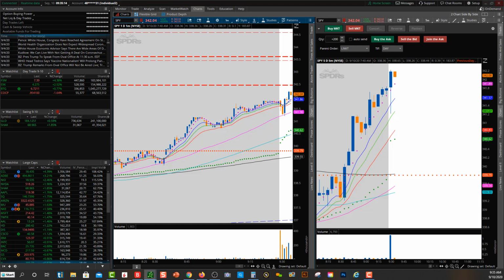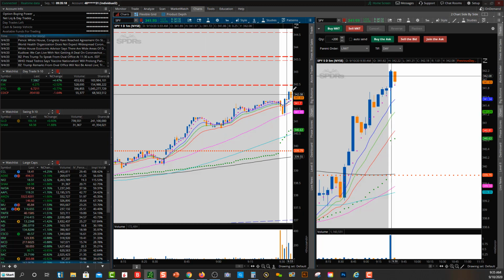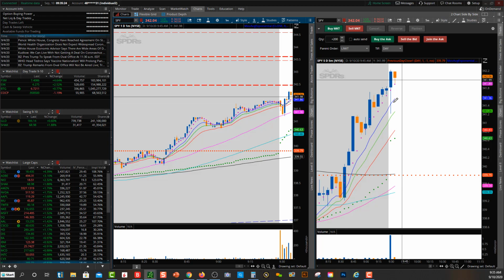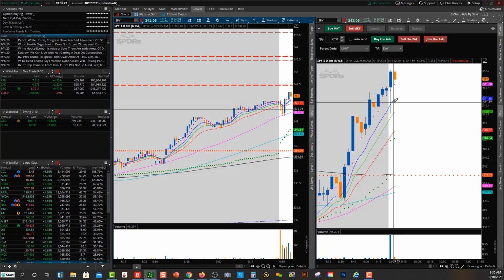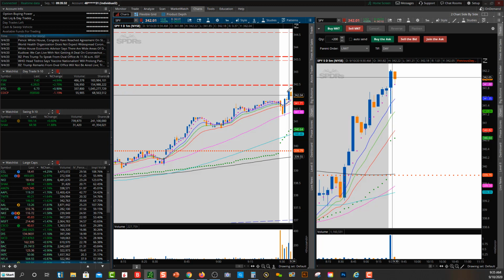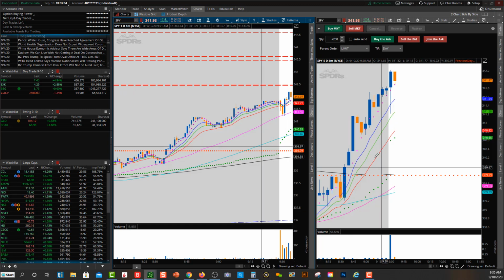So I'm looking for a pullback down here, guys. I don't like buying tops of candlesticks, especially at market open like that. So I want to see it kind of touch, maybe see if there's a flag. See, it's a bit overextended on a 5 minute. This thing could go and rip and break out. I like little pullbacks. I like to see a kind of a flag before I decide to enter.